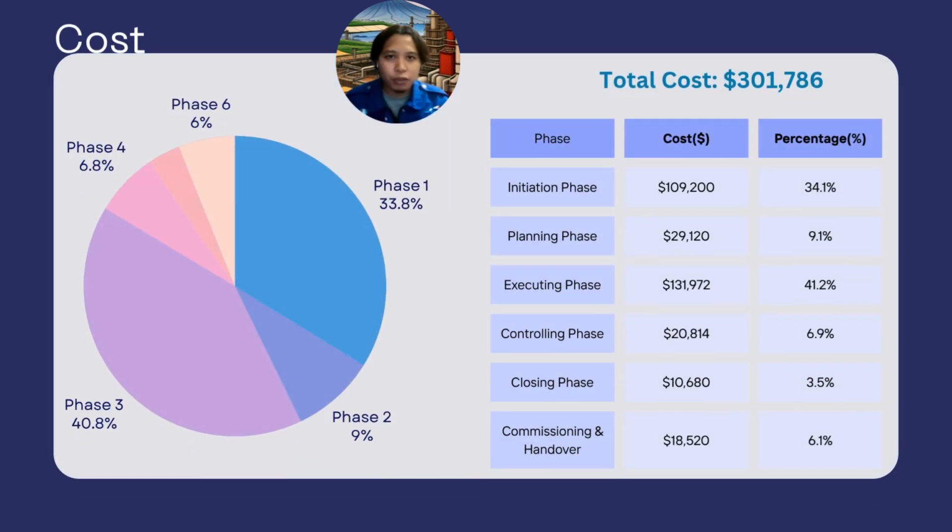Now let's turn our attention to the financial breakdown for this project. The total cost for this turnaround is $301,786,000. This slide breaks down how that budget is allocated across the six phases. As you can see from both the table and the pie chart, the two most significant cost centers are the executing phase, which accounts for over 41% of the budget at approximately $132,000.